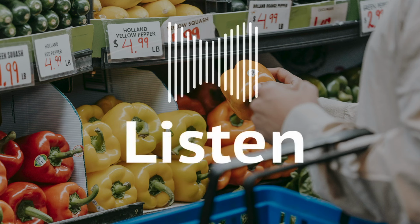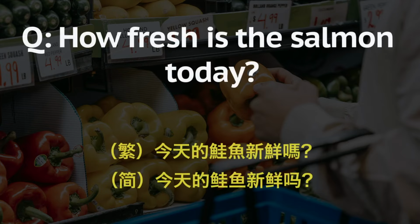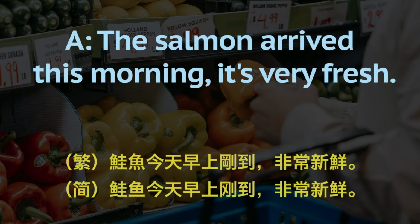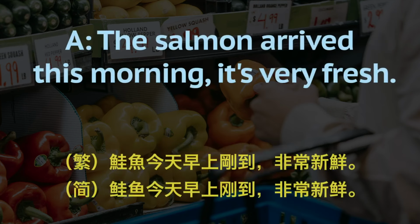How fresh is the salmon today? The salmon arrived this morning. It's very fresh.